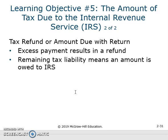At the end of the tax return, we'll be calculating either the tax refund or the amount that's due with the return. If there is an excess payment in taxes, that's going to result in a refund back to the taxpayer. And if there is an amount due, that is the remaining tax liability that is owed to the IRS.